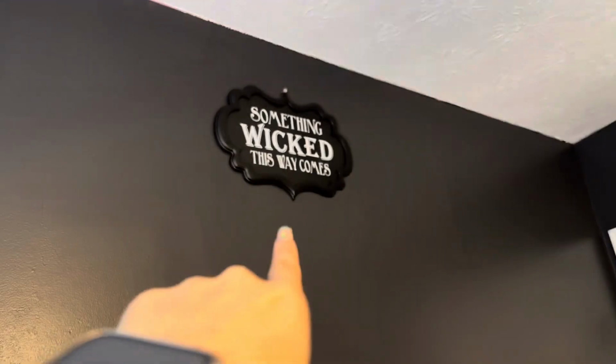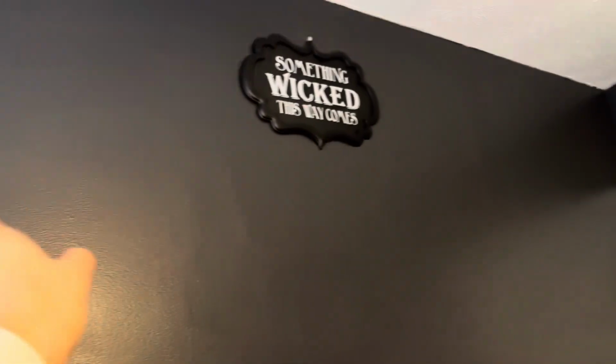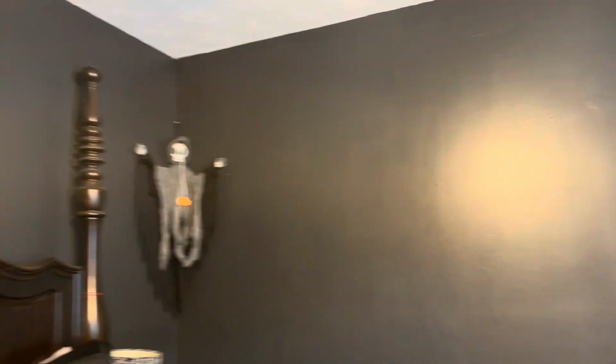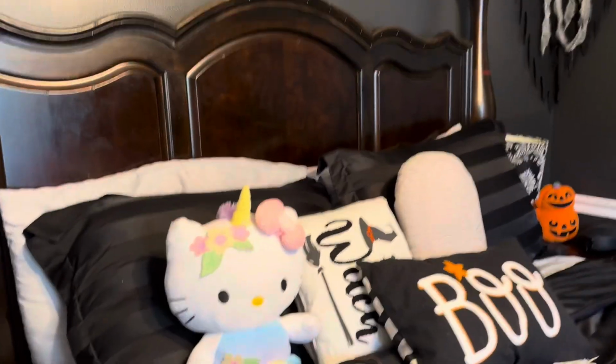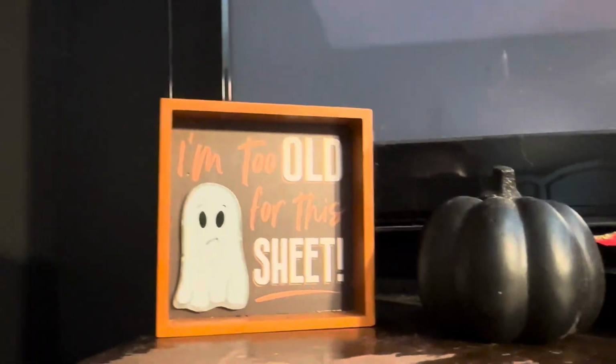Originally, I wanted to put this sign in my bathroom or something, and then find something a little longer to put here. And I also need to find something for this wall. I really want to find some glow in the dark stickers, some wall decals. I don't really know, but this is what it's looking like so far. I had to put my pillows on my bed. Miss Meow is staying, okay? Also put this little sign up here, as well as this little black pumpkin. I've also had these two for years.